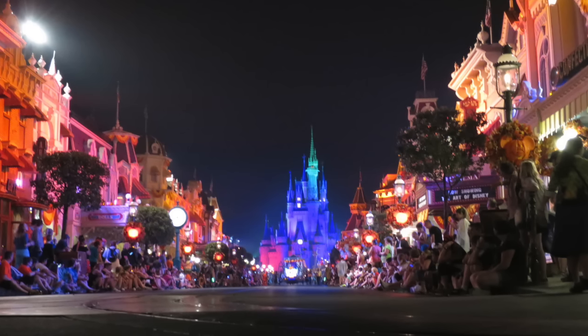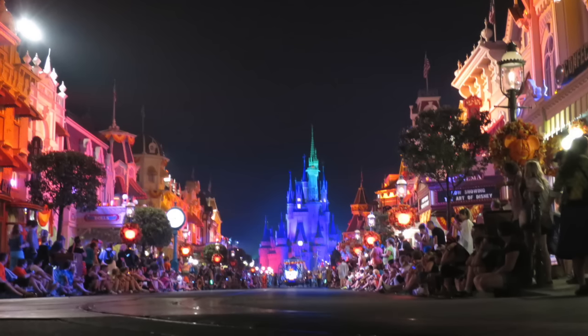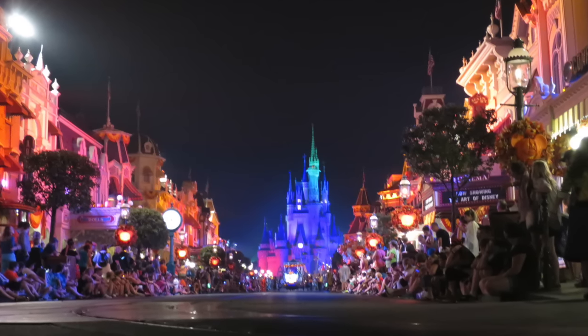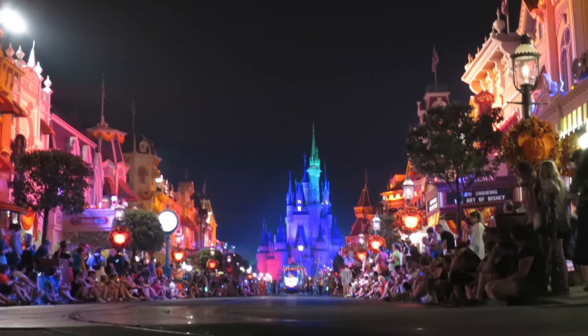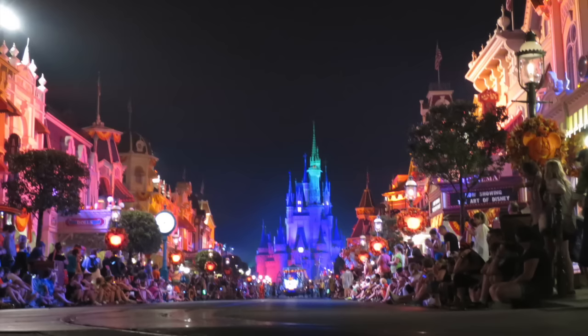For those of you that have not been to Mickey's Not So Scary Halloween Party before, it's actually pretty cool. This was only my second year going, and I never really thought or had any interest in going to it before, but it's really fun. When you go into the park, it does look a bit different at night. They have special lighting and a lot of great music. All the music in the park changes, and it's all Halloween-themed music, and it's great. It's like one big dance party, that's for sure, all throughout the park.